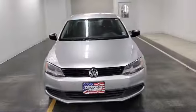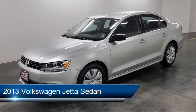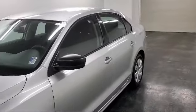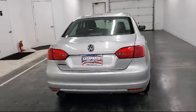And here's a look at another one of our great vehicles from our inventory. It comes equipped with electronic stability control, tire pressure monitoring system, anti-lock braking, daytime running lights, rear defroster, cloth seating, and has less than 95,000 miles on the odometer.